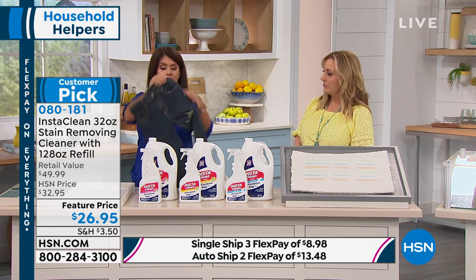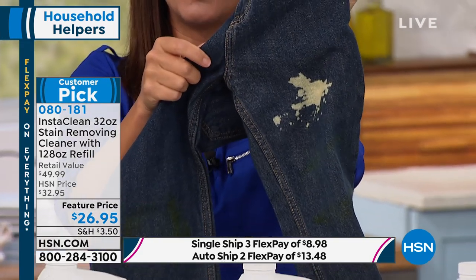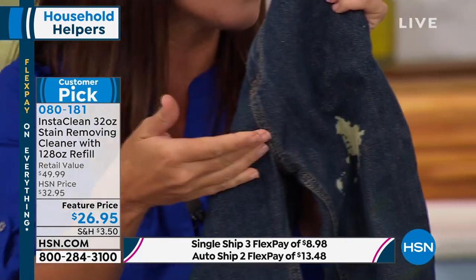It's great on colors, because we've all had this. When you bought something, like your favorite pair of jeans or shirt, and you use that chlorine or bleach, and it's just terrible. Oh boy.